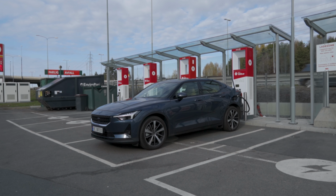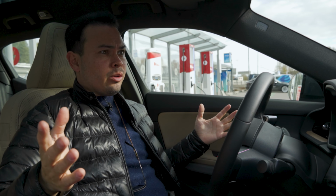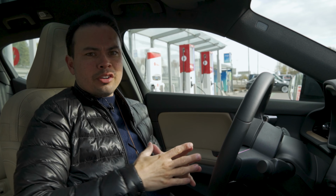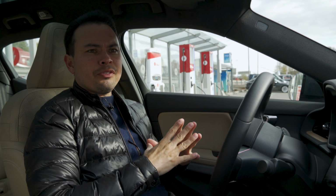We are doing the range efficiency and charging test in the Polestar 2 on 19-inch summer wheels. Actually guys, when I look back at my videos, I haven't done this test with this car in, well, spring or summer. So that's why we're here today, and I'm really excited and curious to see just how this car fares. I actually don't remember how it went back in winter, but that is besides the point.